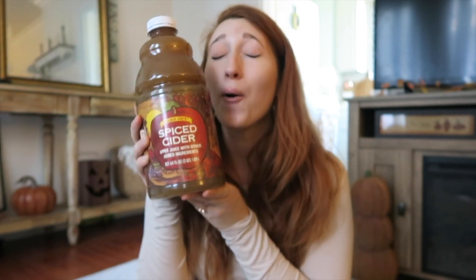The last two items I picked up are fall drinks, fall beverages. This is the spiced cider. Trader Joe's honestly has some of the best cider. I've been to a lot of local orchards and I've picked up a lot of local ciders. Sometimes they're just pretty bland, and this is so good.